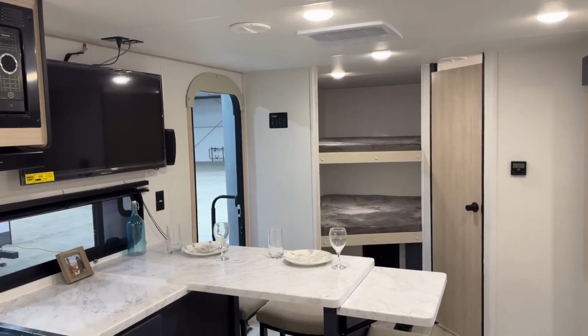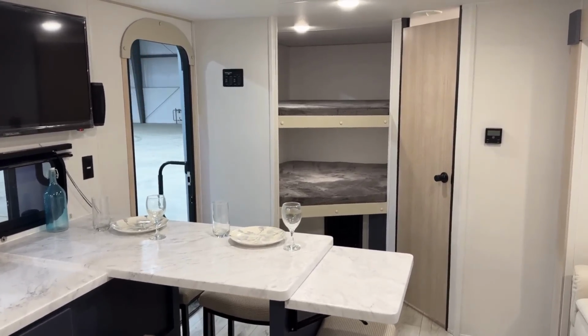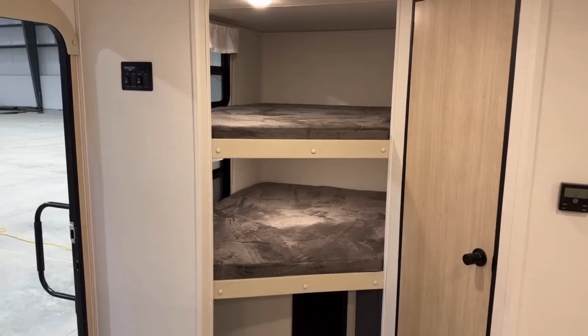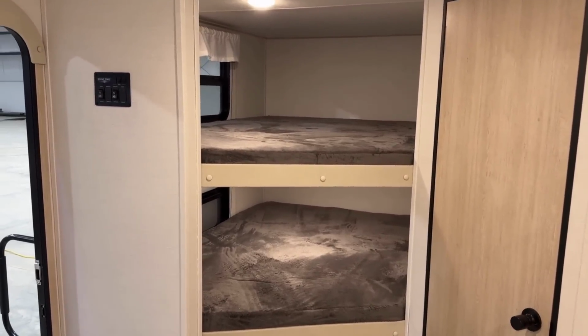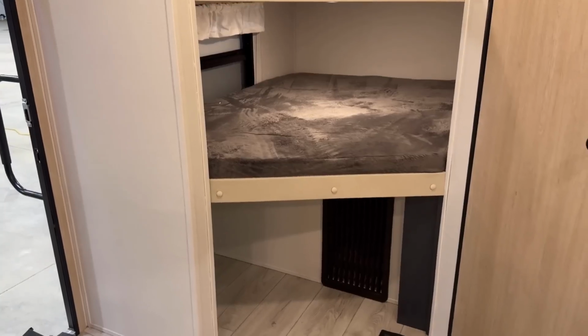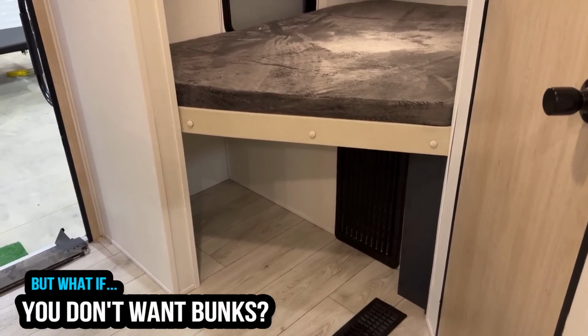Anyway, what I want to get at here is this RV lets you choose your adventure. The 25MKB that we are looking at right now has dedicated double over double bunks with just kind of a little, I could call that a little pet palace storage pocket down below.